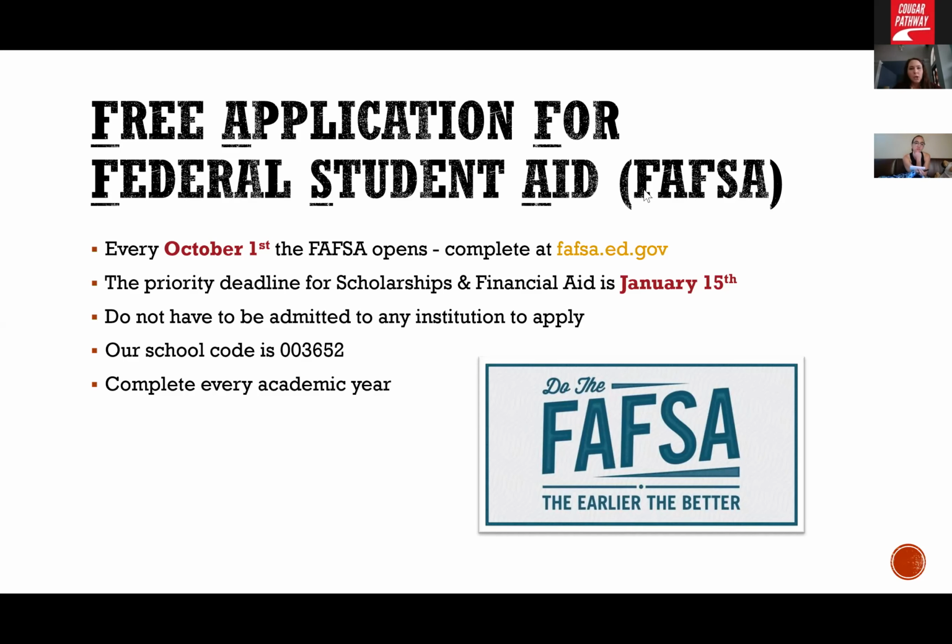So you want to get in early because the priority deadline is January 15th to complete the FAFSA. That means some of the aid, you need to complete it by January 15th to qualify for that aid. So do it early. Our code is there, 003652. So if you're completing it, you can put that code in. But you can also search by university, so you don't need to.